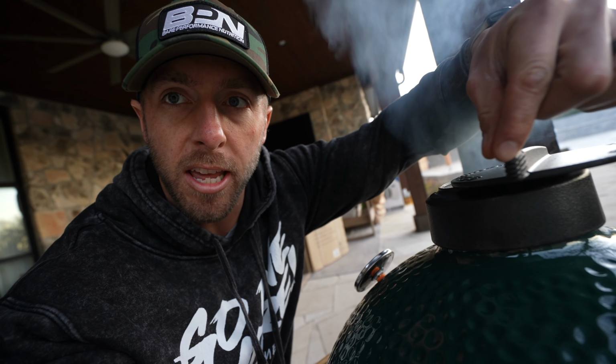This thing's just cooking right now. That smells good. Right now we have it just on the ground because we're getting the Traeger and the Green Egg built in. So I have it at 400 right now. And the way you control the heat is by opening and closing the top and opening and closing the bottom. The more open they are, the hotter it gets. The more closed you make them, you can decrease the temperature.